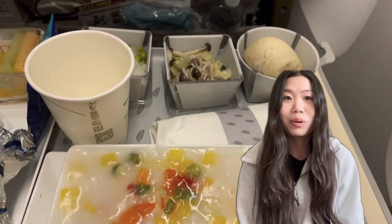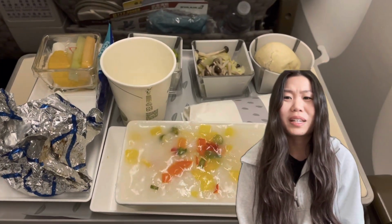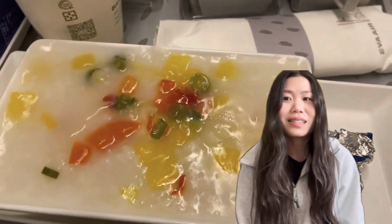The movie selection honestly wasn't that great on the flight, but I was also just so tired because it was a red-eye flight, so it was nice to be able to catch up on some sleep. I woke up just in time for the second and last meal, which they served shortly before landing. I opted for the porridge, and I thought this was just okay. It was a little bit too starchy. The consistency was just a bit strange.